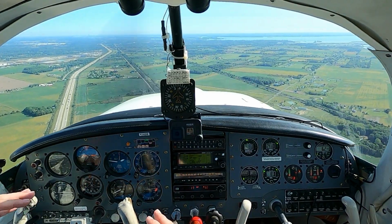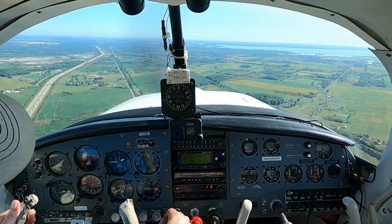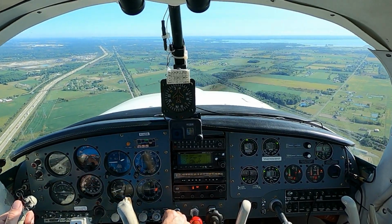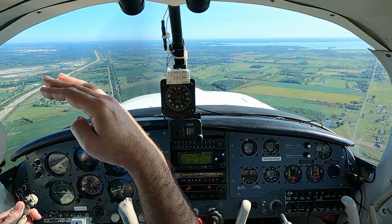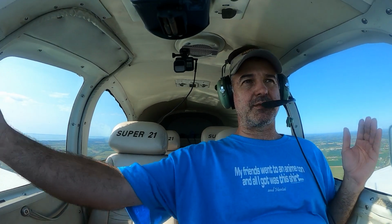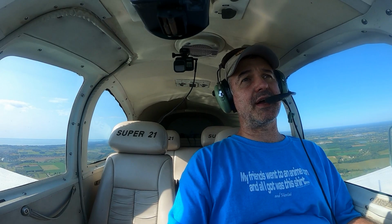You start losing your instrument scan. You start to fixate on certain things, and none of which is good. So do your best to try and make it as realistic as possible. Get rid of all your potential cheats. Don't cheat by looking up. Don't cheat subconsciously by taping off your peripheral vision areas. And get some practice in doing that.